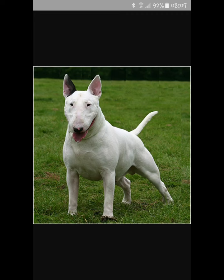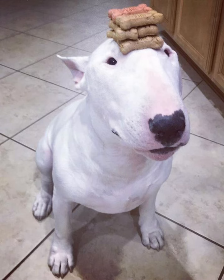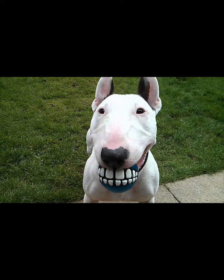Soon after, they bred smaller versions to become above ground ratters, which became the Mini Bull Terrier. There was also once a toy Bull Terrier, but that no longer exists. Both breeds share a clownish personality. They are quite active and this can lead to compulsive behaviors if not mentally stimulated.